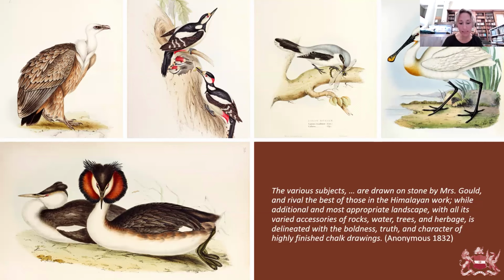Another difference in these plates is that there might be more than one bird shown, a pair of adults or an adult and a juvenile. Sharing the work with Elizabeth, Edward Lear completed many of the larger birds, contributing 68 plates. This association with Lear also allowed Elizabeth to develop in skill, and together they significantly raised the standard of ornithological illustration.